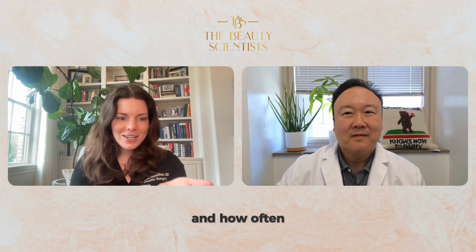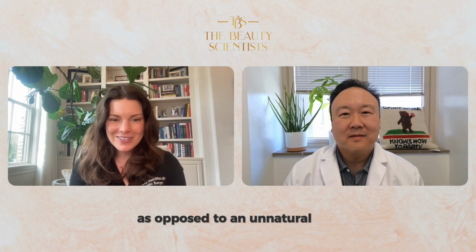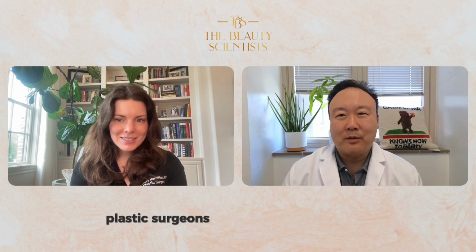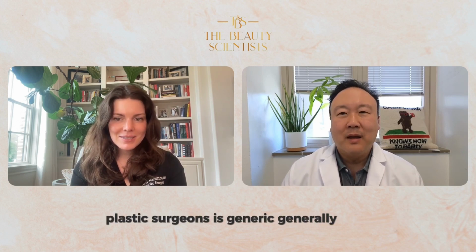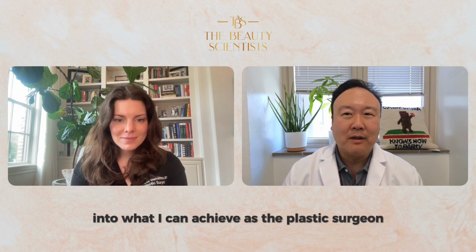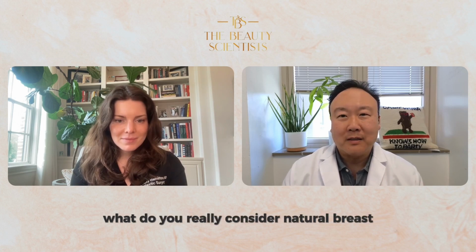So patients come in, and how often are they asking for a natural breast augmentation as opposed to an unnatural one? Yes. As plastic surgeons, we both love it when patients want and say natural. We love it when they bring inspirational photographs. But I guess our problem as plastic surgeons is, how do you translate what a patient's saying into what I can achieve, specifically the natural breast augmentation? What do you really consider a natural breast?